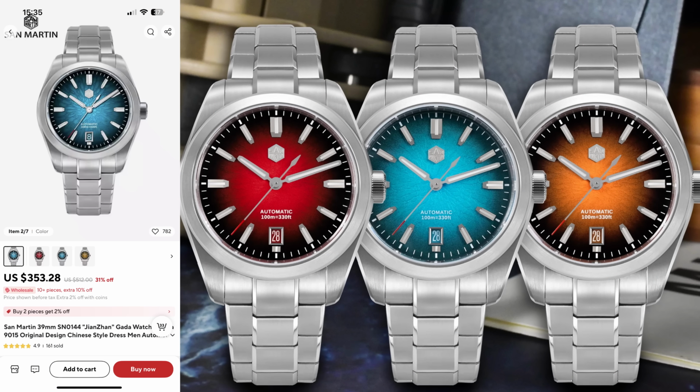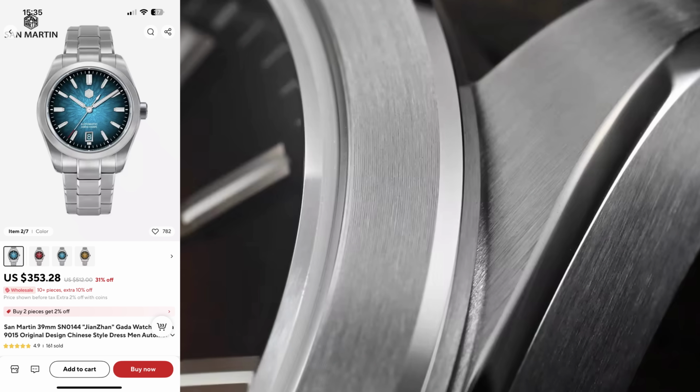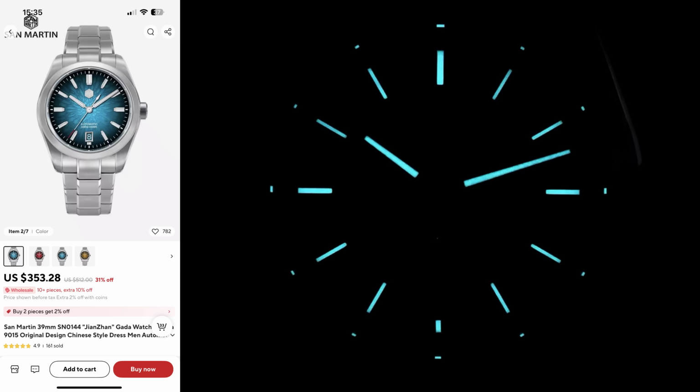San Martin, of course. I've handled quite a few, 1 or 2 San Martins over the years, and this one has been reviewed online by other people. It looks to be incredibly well made. You're going to pay a premium for it because it houses the Miyota 9000 series movement. And look at that, it's not been out long at all, and they've sold 158 of these already. If this is well discounted in the upcoming sale, this could be one of the best selling watches in the sale. It is just gorgeous.